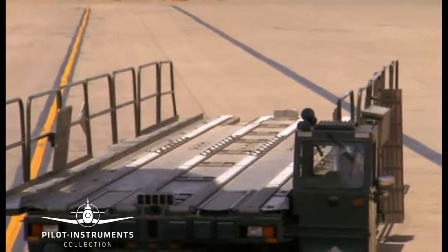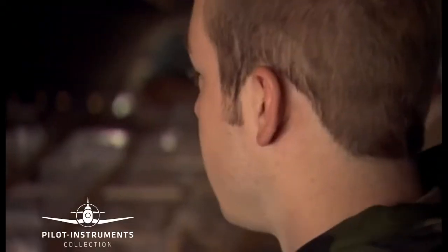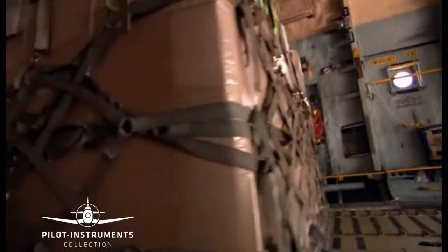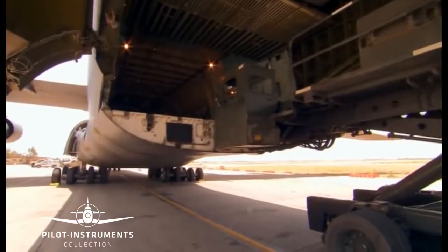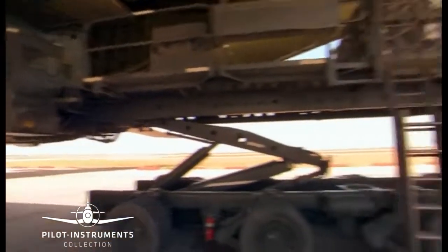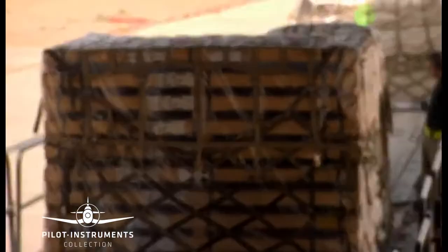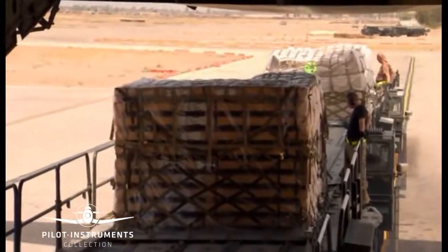These machines are called K-loaders or tonners. They can carry up to 6 pallets to a total of 27 tons apiece. To speed the unloading process, the tonners link up. Now all of the pallets can be moved off in one long line.